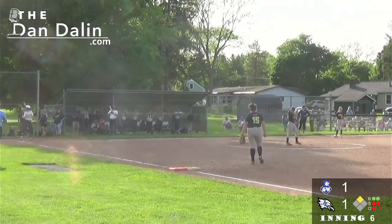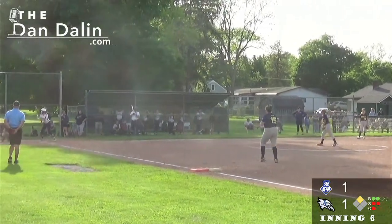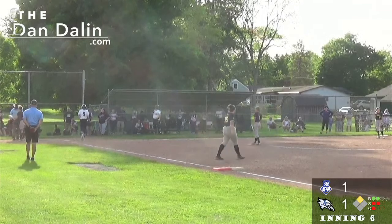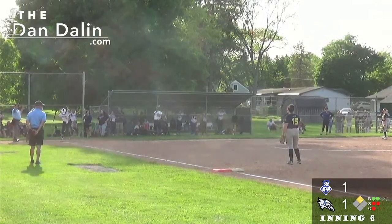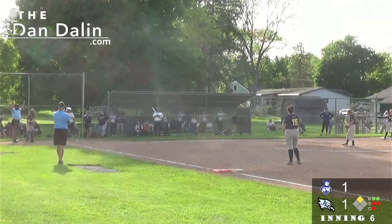That one just misses, ball 2. 2 balls, 2 strikes. Maybe Ahern swings and fouls this one way out of play. Yeah, it's not near the cars though, but come on now, that worked. That was really cool of me, if I do say so myself.